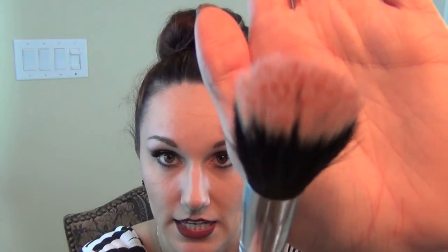So the next brushes I'm going to get into are the MAC ones that I have. These first 4 came in one of their Christmas sets that they had maybe 3 years ago now, I want to say. And yeah, so this first stippling brush, it is a MAC 187 SE, and it's just a little stippling brush like that. Just looks like this.